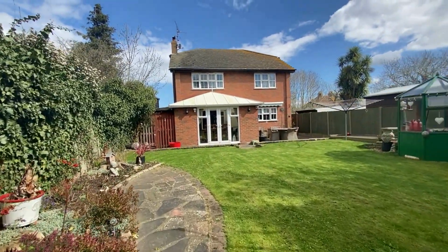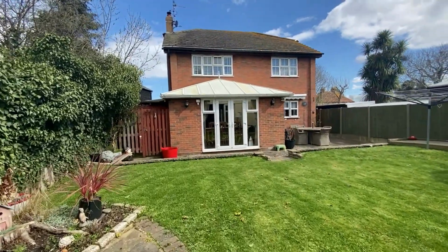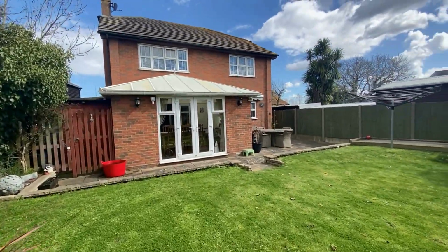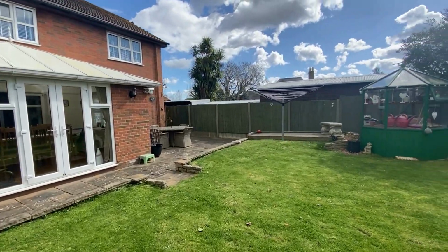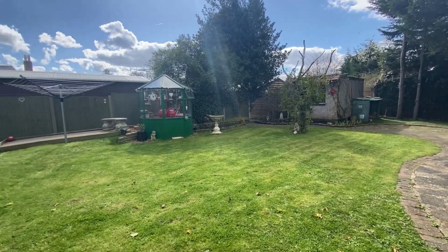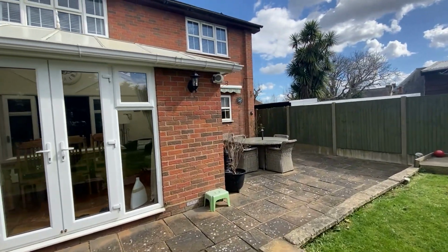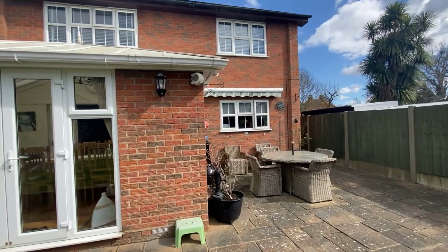So this is the Laurels, Bogshole Lane, a beautiful, very individually designed detached family home, covering roughly 2,012 square feet, 187 square metres in total, so a huge amount of living space. This four double bedroom family home really does offer it all in a beautiful location as well.